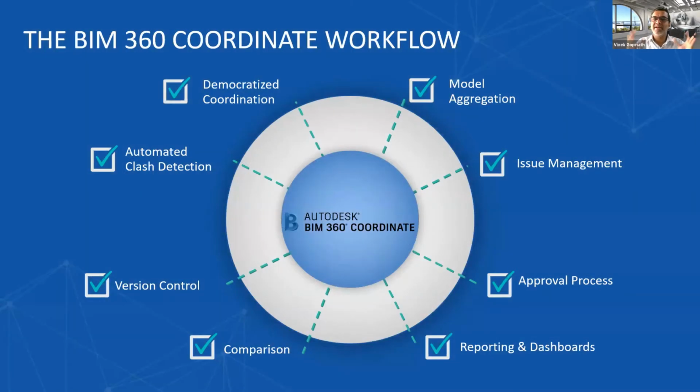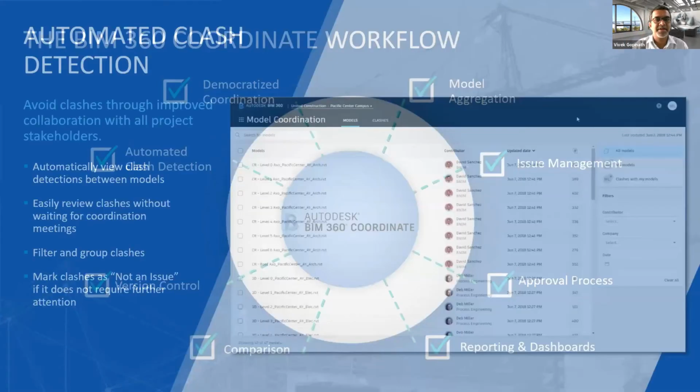So think of a scenario or environment where everything is available in a common environment, instead of having it on a local server or sharing it through any drive, downloading it and working on it. This is the platform which gives you the flexibility to work on a coordination workspace in BIM 360. The key part in BIM 360 coordination is automatic clash detection and classification of those clashes in groups. This is one of the key features, a key game changer in the BIM 360 coordinate platform. Let's have a look at it.